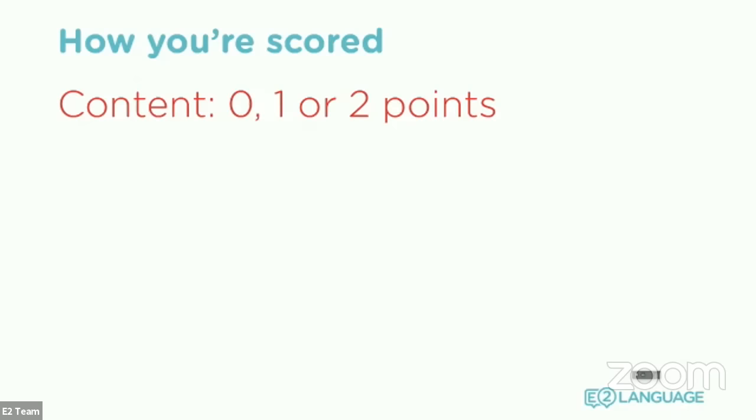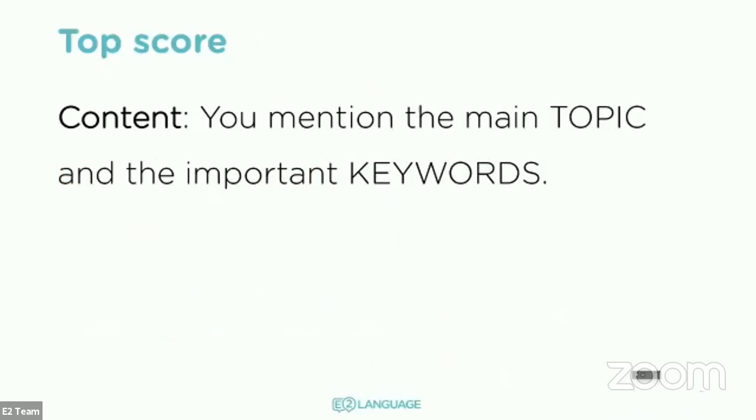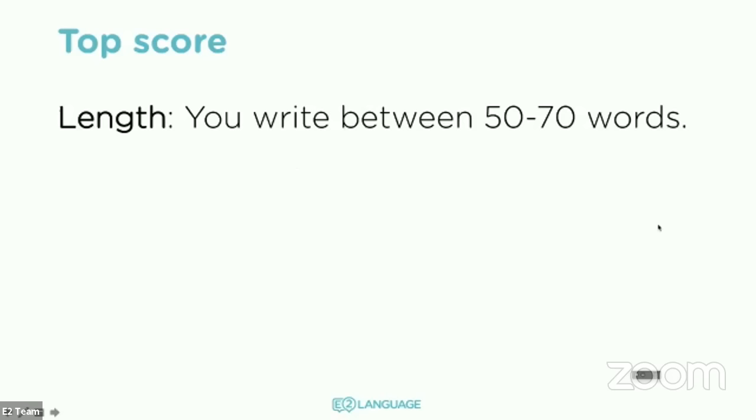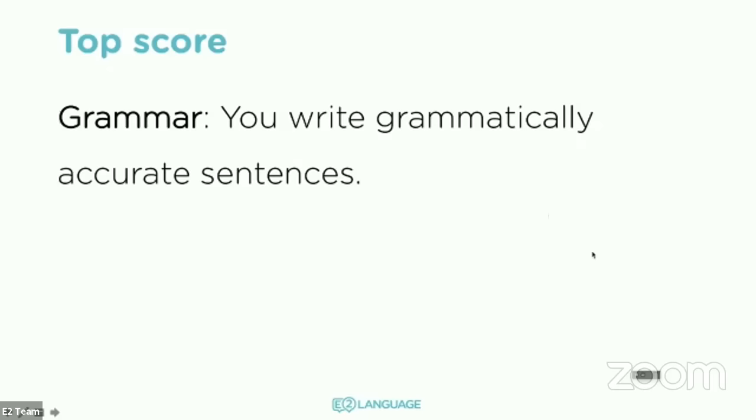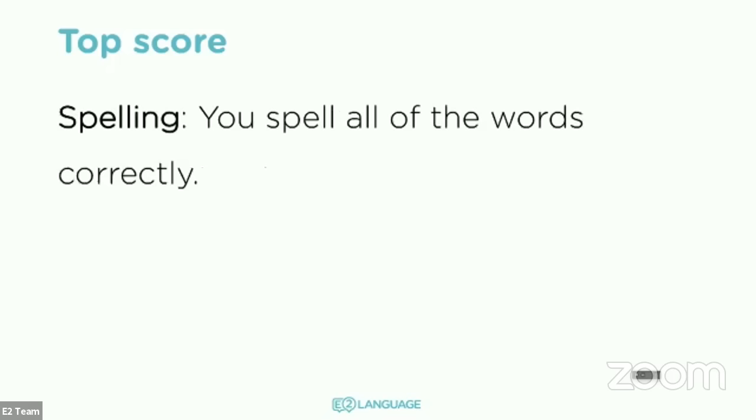Cool. Here's how you're specifically scored. So you're scored on content, 0, 1, or 2 points. You're scored on length. I'll get to these in a second. Grammar, vocabulary, and spelling. Content means you mention the main topic and the important keywords or key concepts. Length means that you write between 50 and 70 words. If you write 49 words or 71 words, you will be penalized. Grammar, you need to write grammatically accurate sentences. Vocabulary, you need to use appropriate and precise words. And yes, you can and you should use words directly taken from the lecture. Spelling, you spell all of the words correctly.